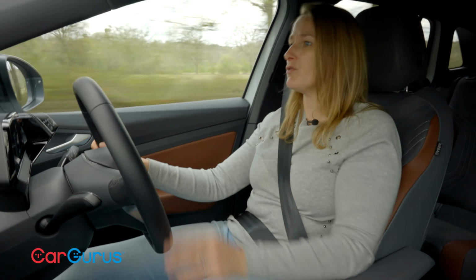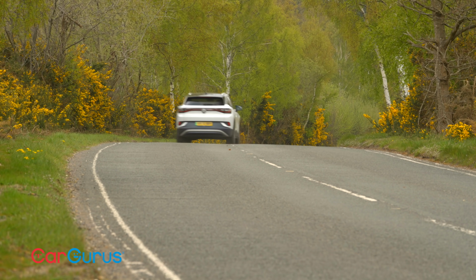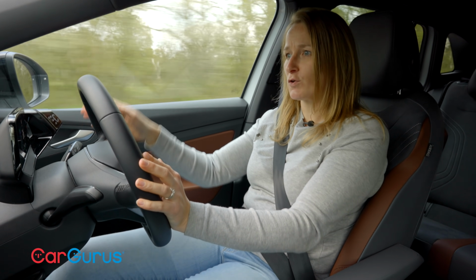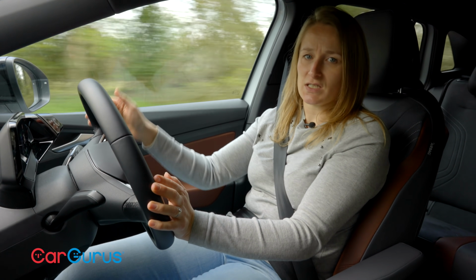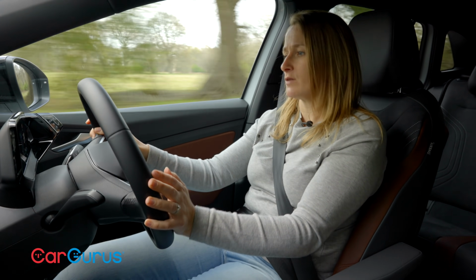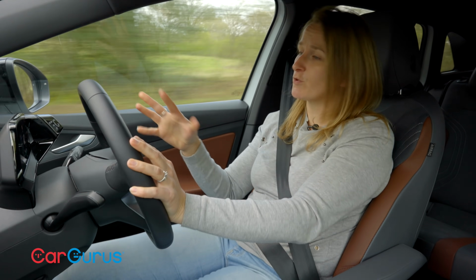Everything feels very smooth and intuitive. And I'd say that goes for the brake regen system as well. Now, brake regen is a system that means that when you lift off the throttle, the car is going to brake itself. And what that actually is, is the car harvesting energy to increase the range. So it's in every EV. Some of them are better than others. The Volkswagen's is very good.